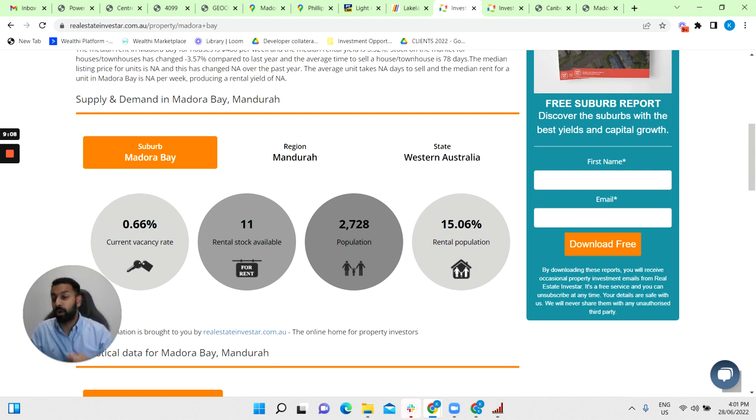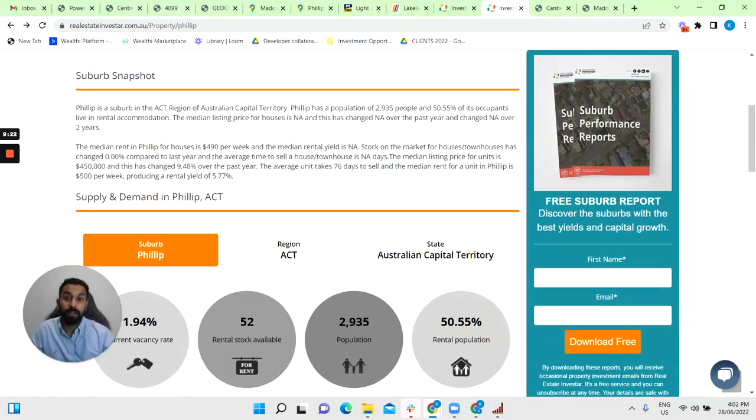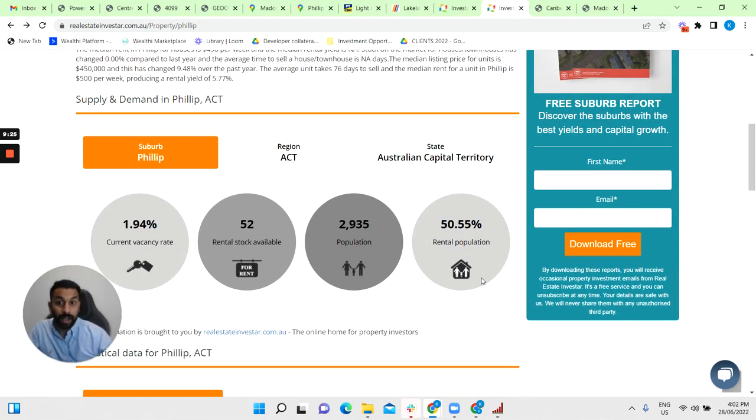And when you have a lot of owner-occupiers in a certain location, they are the ones that tend to buy emotionally. So in the future, if there is a time where you're going to resell this property, you're likely to get a higher value as well. On the flip side, we've got Phillip, where we've got a very high rental population of about 50%.